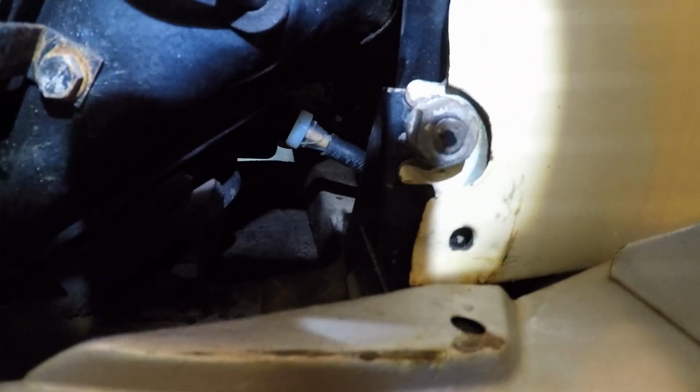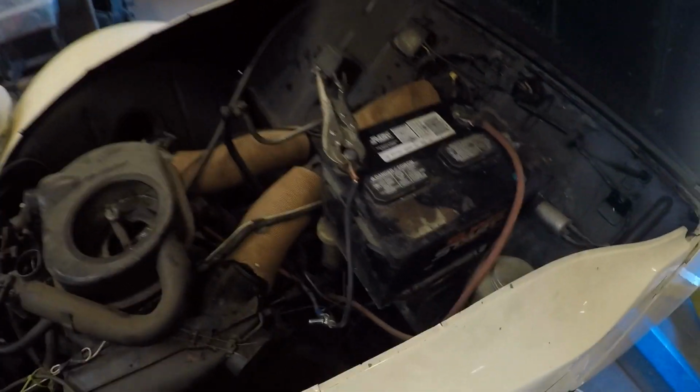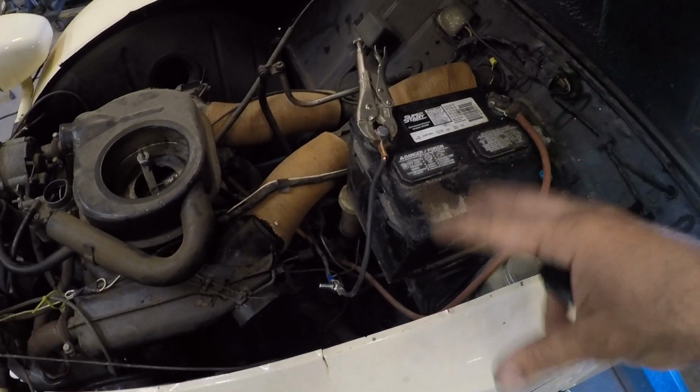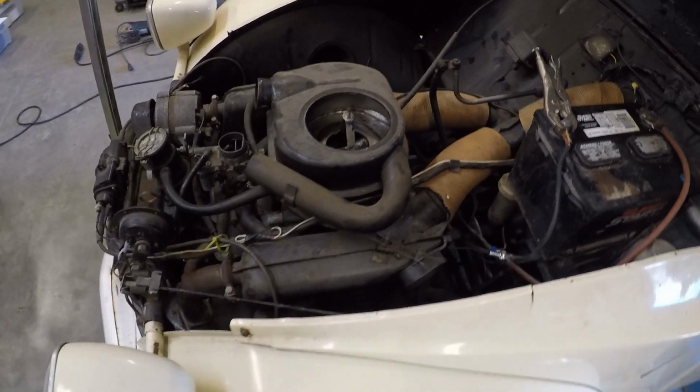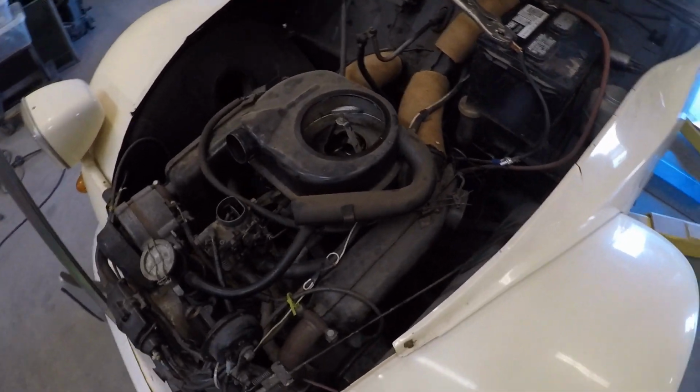Slowly. Picked up a new battery and a new battery cable for the negative terminal, so I can swap out this ill-fitting one and vice grip. That way when I actually install it, I can drive the sucker around. So let's put everything back together and then see if it fires up and moves on its own power.